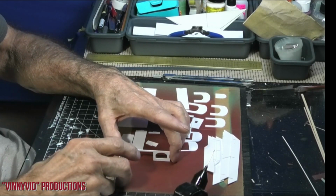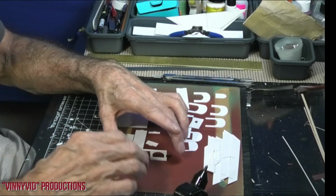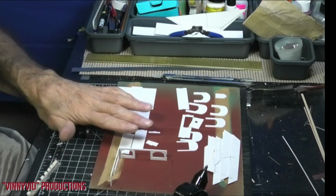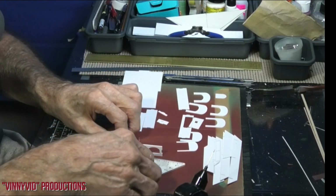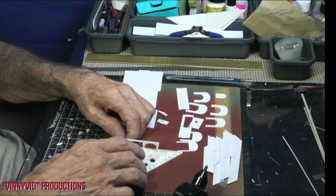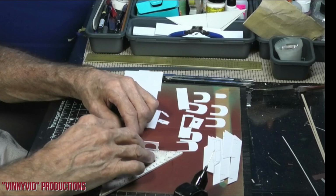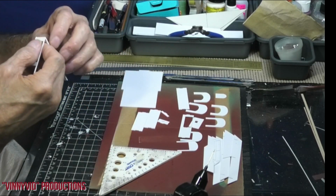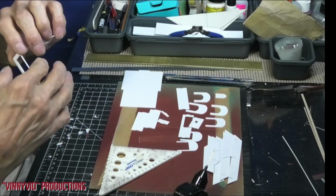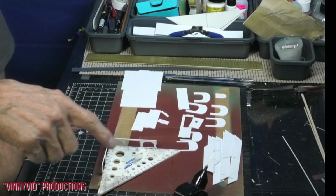Make sure he's square. It looks pretty square to me. Do I have one of my squares here? I do. Alright, we'll just hold that there for a second. So far, these parts don't look like they line up very well, but we'll see. Anyhow, as you can see, I'm just starting to do the walls.